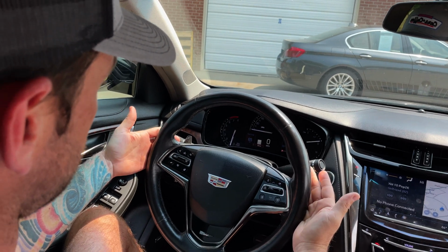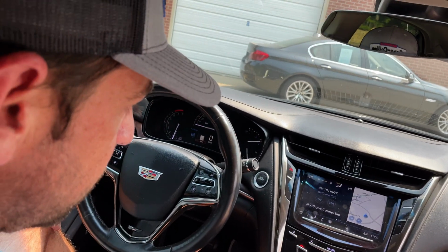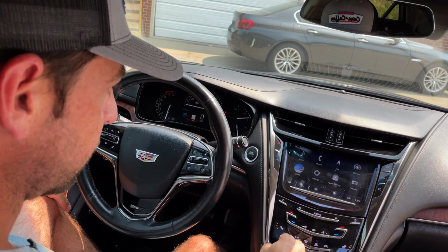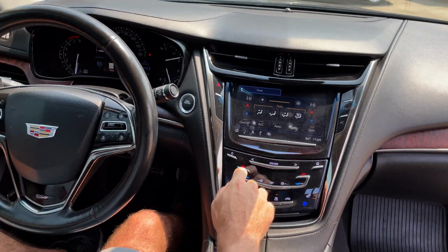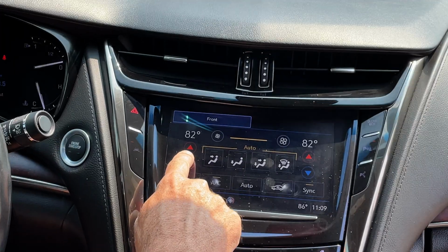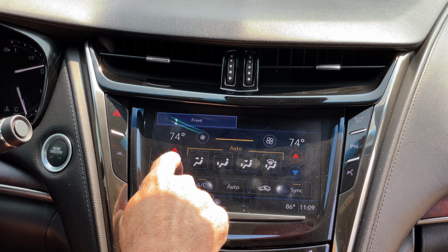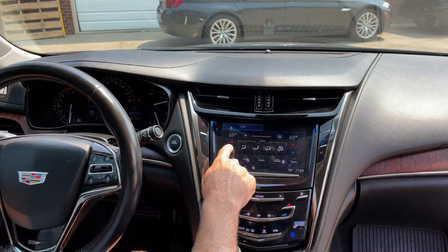Man, is the heat on? It feels like the heat's on back here. Well, let's go to our climate. Yeah, the heat is on. In the whole car, it's on 90. This is why I'm like, what is going on? It was a 90. All right, it just takes a second to figure things out.